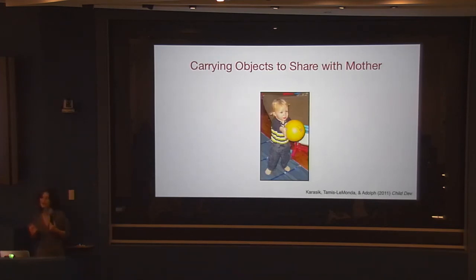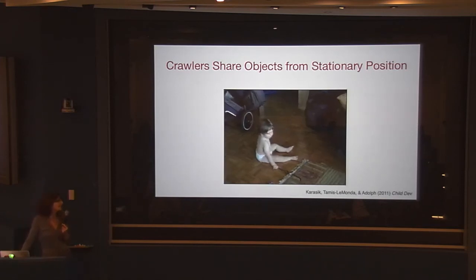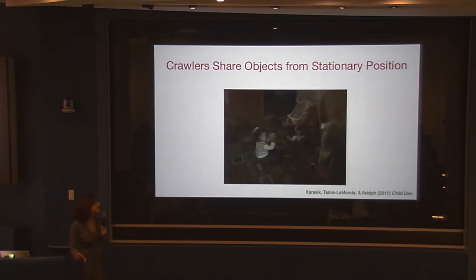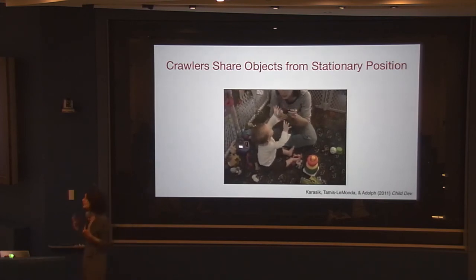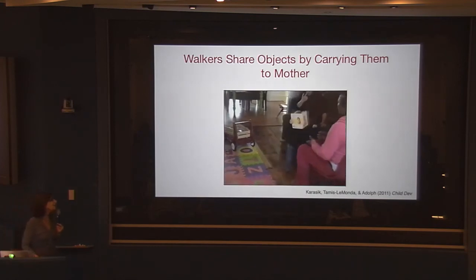Sometimes, when infants are carrying objects, they use those objects to initiate interactions with their mothers. Now, since both crawlers and walkers can carry objects, do they carry the objects to share them with mom? Even though crawlers can carry objects, crawlers share objects with their mother from a stationary position. So they sit in one place, they hold up the object, they wait for the mother to look at them or to come over to them. When they want to engage in an interaction with mother around objects, they stay in one place and mom has to come to them.